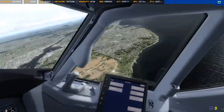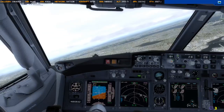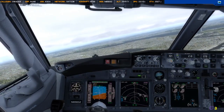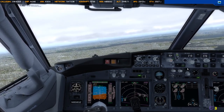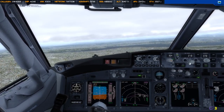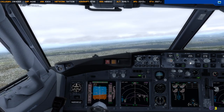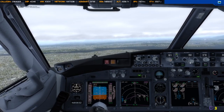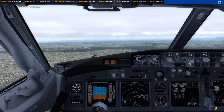Let's see if I can see the airport. Yep, airport's in sight. Guess what that means? Autopilot. Okay, speed's gonna come back to 190 now. Pacific 2992, fly present heading, join the localizer. Flaps to 5.